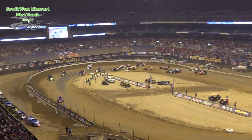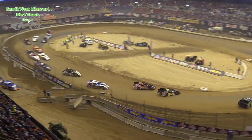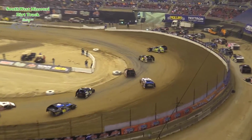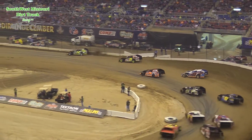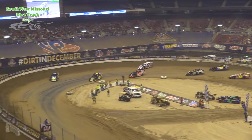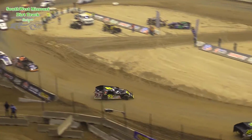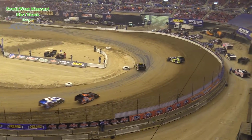Alan Weiser in the 25, Kyle Strickler in the 8. And Strickler's able to straighten out and take that spot back away from him. Strickler got right on Canoyer. Canoyer's got a little different rod. He does. And he's higher up on the speedway than anyone else running. Good points so far, but Strickler starts to close that gap. 3 laps down, 7 to go.